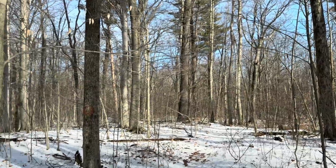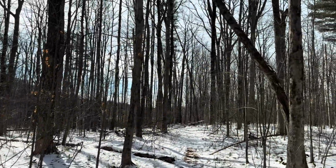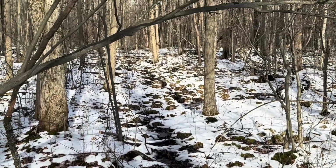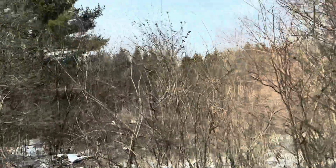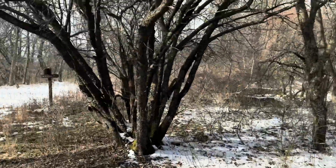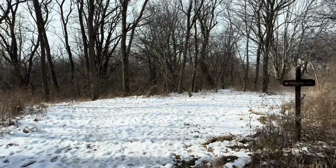All right, that's the direction I came from. We got some beautiful white pines here. And looking this direction, we're heading towards Foster Pond, one of the first ponds we'll see today. It's quite swampy here. This is an interesting spot. I think this is a crabapple tree. Okay, up here, I'm going to bear to the left and it's going to take us right to the pond.